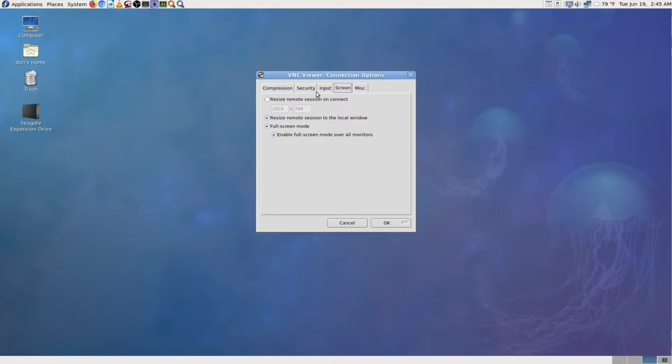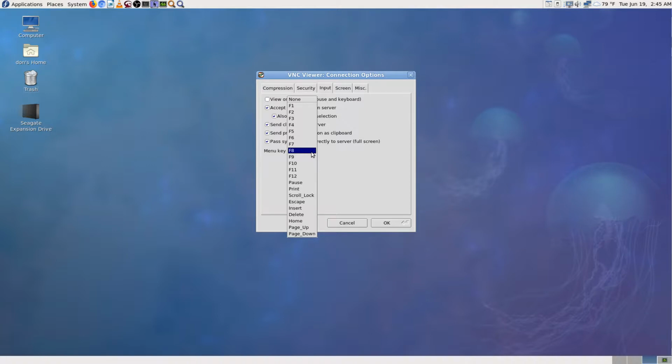So I won't change all that. Input: accept keyboard, clipboard from server. Pass system keys. That can be helpful. Sometimes you can hit Control Alt Delete. Menu is F8. Okay, I see.